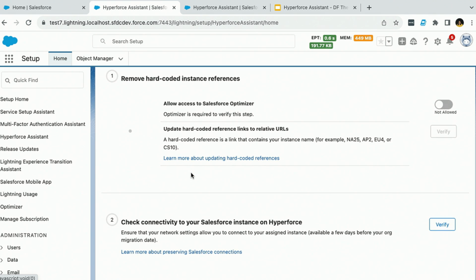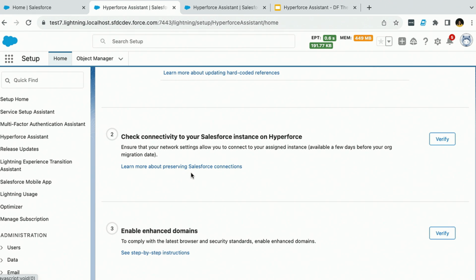First is removing hard-coded references. Over here, all you need to do is allow access to Optimizer and run this check. This check will scan your org for all the hard-coded references like NA44, EU24, or any instances which are present in your org, which is not a best practice, but we know it happens. We want to make sure that you run this check and verify that the org is clean of any hard-coded references. Note that you will have to fix it manually. It won't do it for you, but it will tell you if your org has hard-coded references or not.